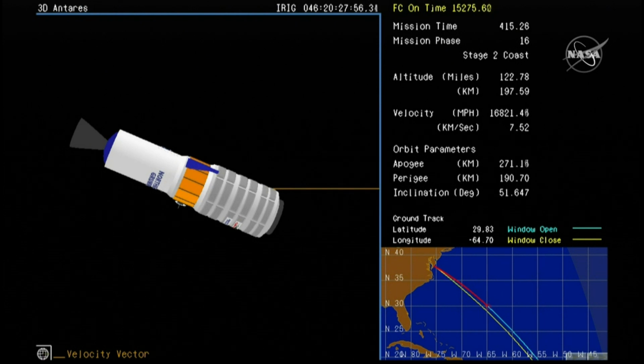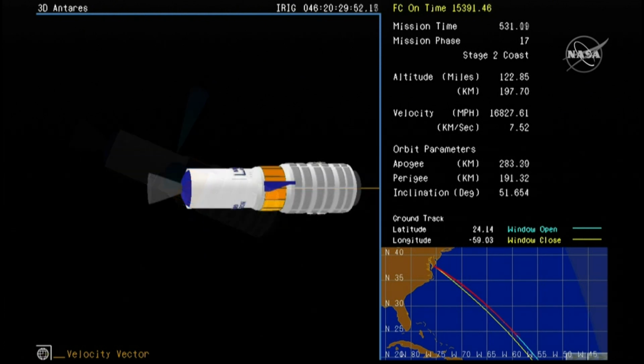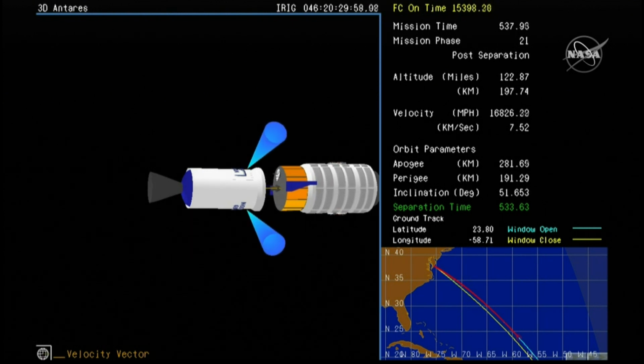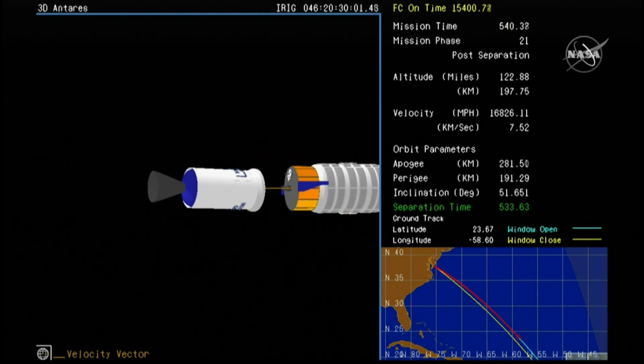Stage 2 burnout. Stage 2 burnout confirmed. Cygnus now moving about 16,822 miles per hour. Payload separation.